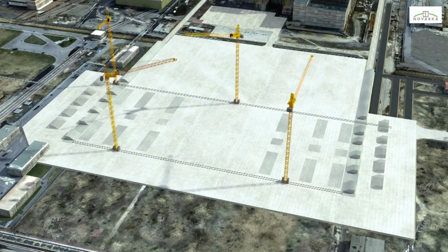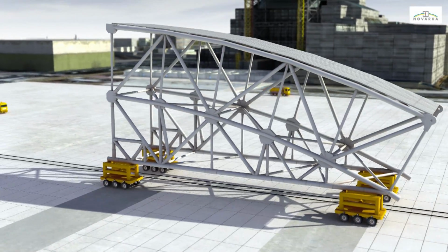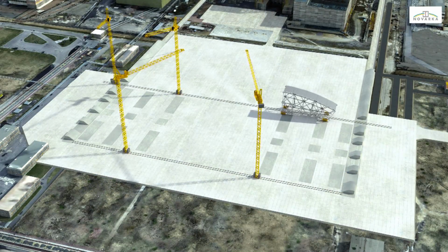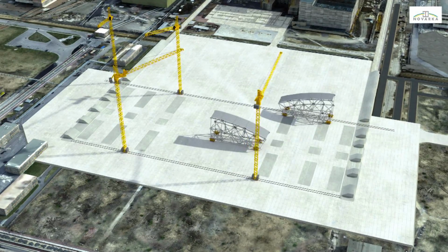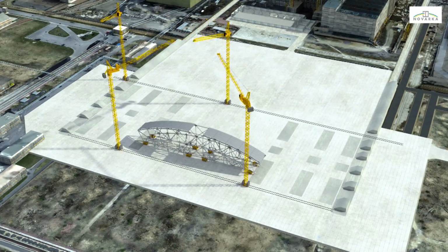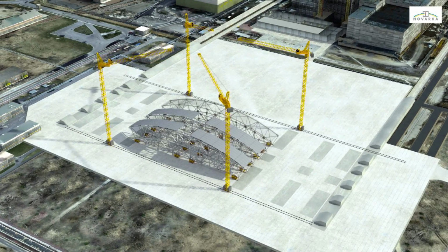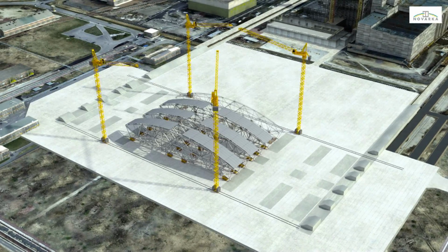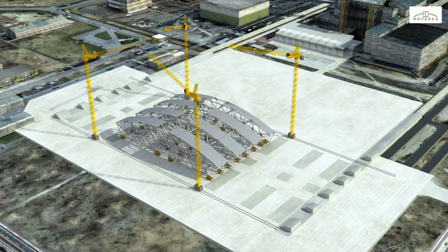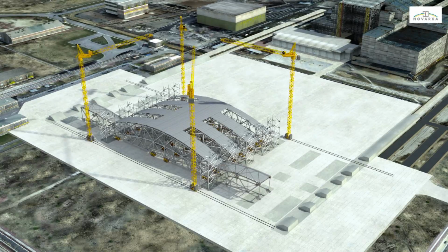The first segments of the arch structure will be pre-assembled outside the erection area and then brought in on a multi-wheel transport vehicle. Each segment weighs an average of 300 tons with a height of about 25 meters. Arch construction will begin with the upper section. The segments will be interconnected with bracing before the cladding is fitted on the center section.